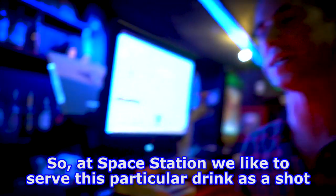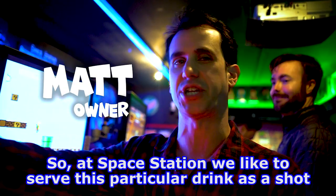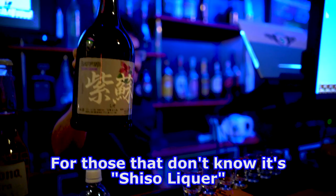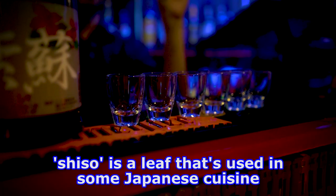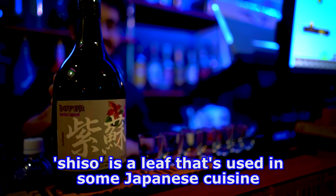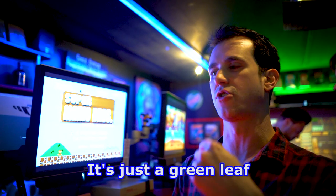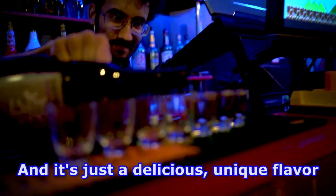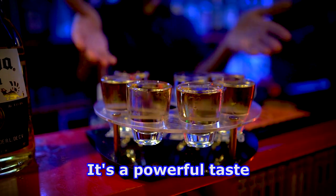So, at Space Station, we like to serve this particular drink as a shot. For those who don't know, it's shiso liqueur, and shiso is a leaf that's used in some Japanese cuisine, like some sushi, just a green leaf. And it's just a delicious, unique flavor. I can smell from here, it's nice. It's a powerful taste. Here you go, guys.